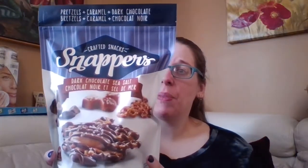Absolutely love it. Dark caramel sea salt chocolates are my favorite, and I love pretzels. So I had to get these as a snack. I just had to. This was kind of my one treat that I got out of this whole haul. I try to limit myself on treats, but this is kind of like a mommy treat. Like, I'm pretty sure I'm going to be hiding these for my daughter. So it'll be like a mommy treat.